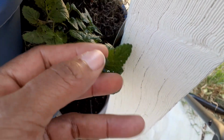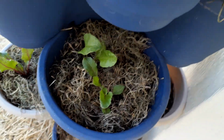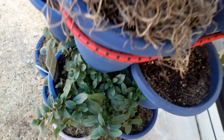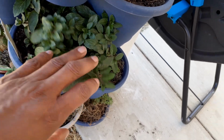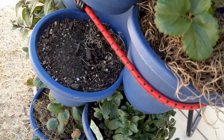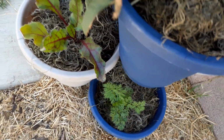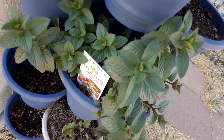Look at that. Look at them holes. What is this? My lemon balm. Man, more radishes, carrots, radishes, strawberries. I gotta prune back my peppermint. Look at this. I pruned it back last week and it's growing like crazy. Radish. There's nothing in there. Strawberries. Carrots, radishes. This one here is chocolate mint. I need to prune this with a little puppy back too.